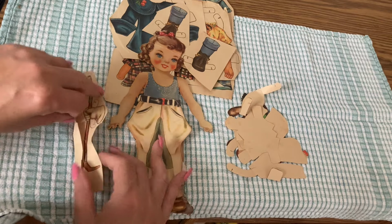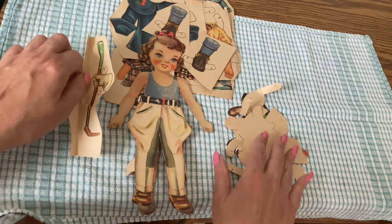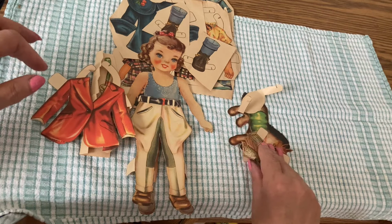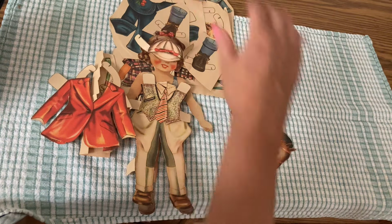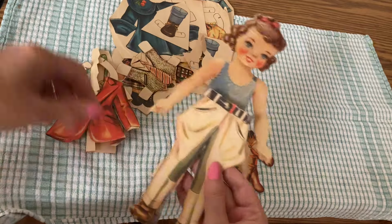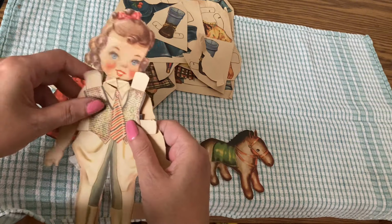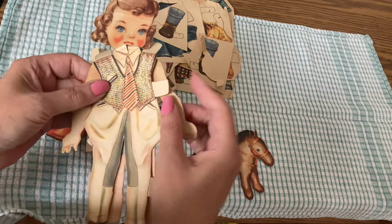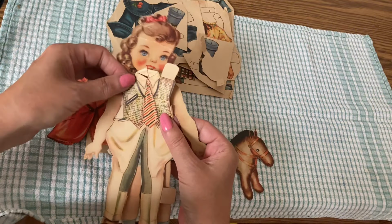And then this isn't cut out, but it's like something to do with the other horse. Like horse tack, and I don't know the technical term for whatever that is. I don't think it's a whip. I was never an equestrian. I can't comment on the accessories. Oh, isn't this cute? A vest and a tie and a little button down Oxford shirt. All right.